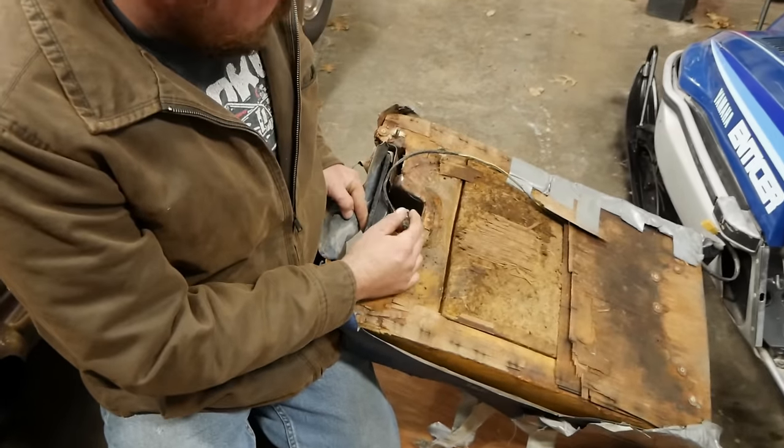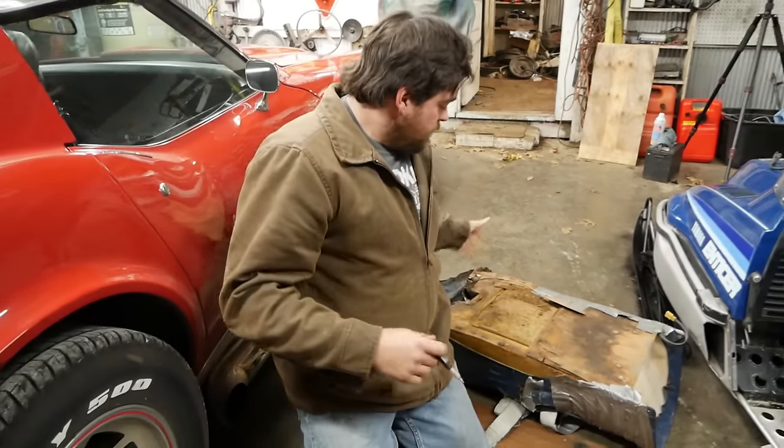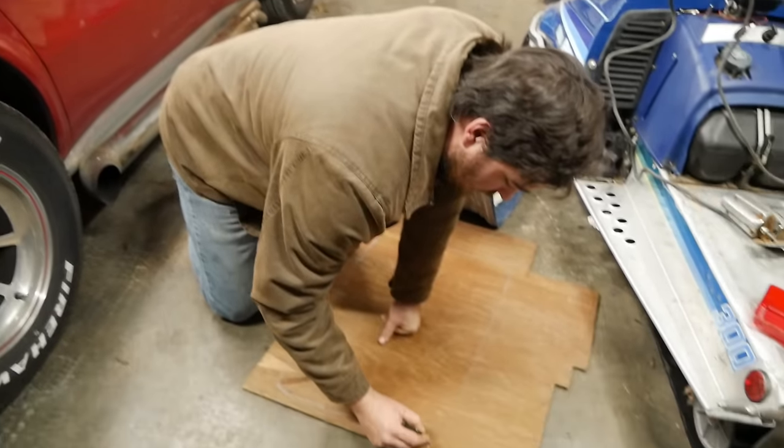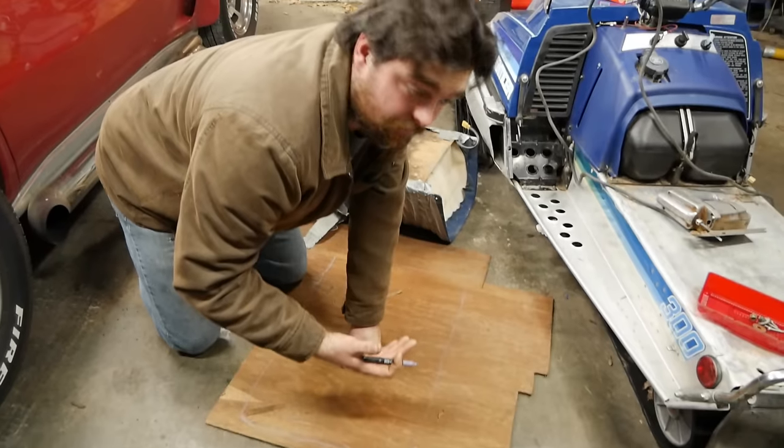Probably end up having to make a notch here for that, but we can do that after we cut out our basic shape, set it on there, and trace it. I don't know what good getting any kind of precise measurements is going to do us here with something that's basically just a big hunk of couch cushion.